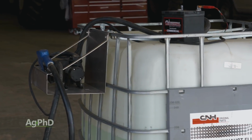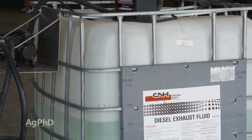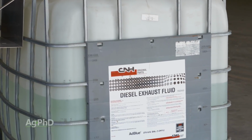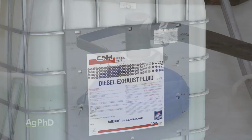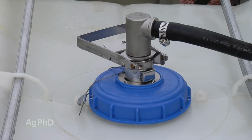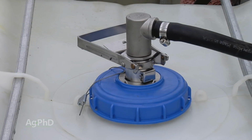Third, since DEF contains urea, it can be corrosive, so store it in the proper containers. HDPE plastic and stainless steel jugs or tanks are preferred. Not only could DEF damage improper containers, the quality of the DEF itself can be compromised.